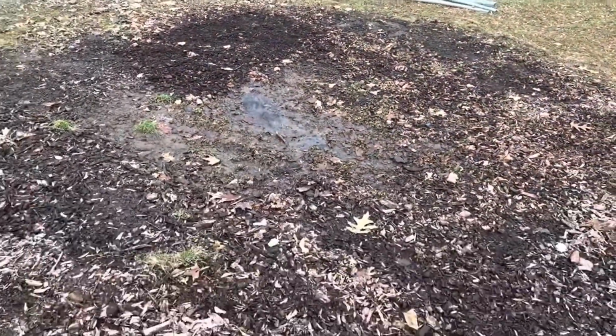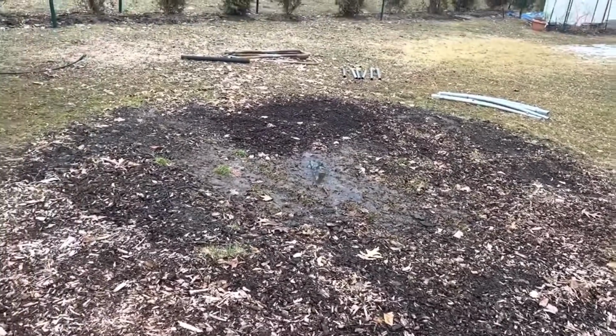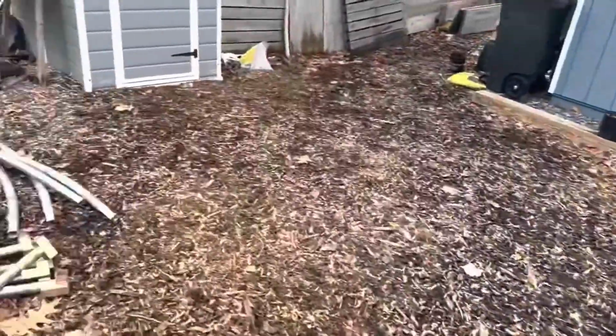But I think what I'm going to do here is, I have some compost coming. I'm going to lay it up here and keep it open, and I'm going to plant corn right here. I have a little cornfield.